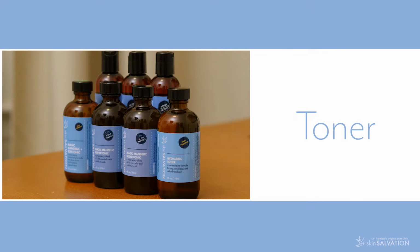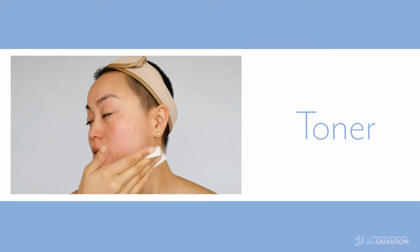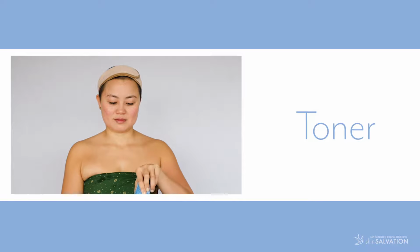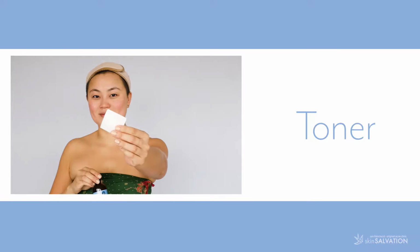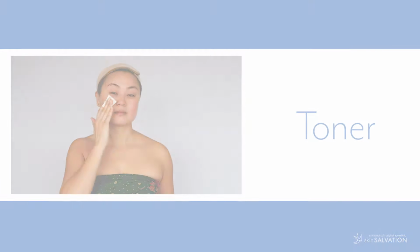Our Mandelic Toners are the hero product of the regimen. These hardworking multitaskers gently exfoliate, purge acne impactions, brighten the skin, and boost collagen production. Using a quarter-sized amount on a non-woven, professional-grade toner pad twice a day helps to calm inflammation for clearer skin.